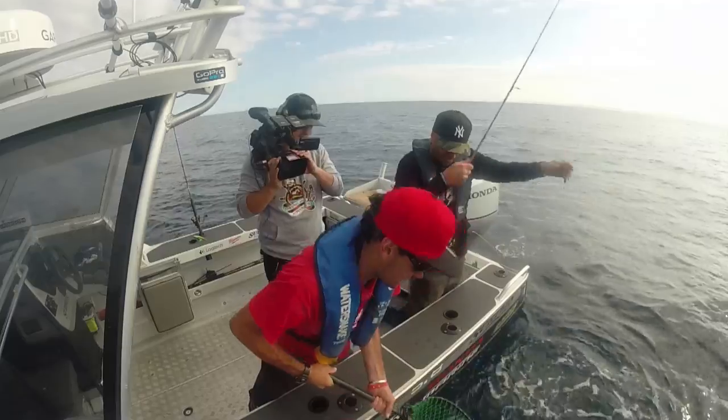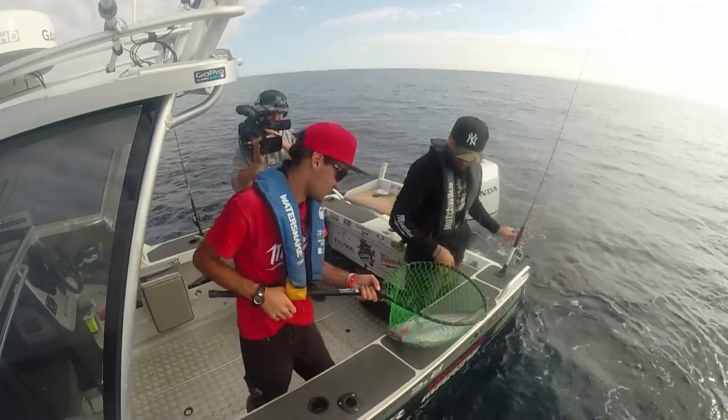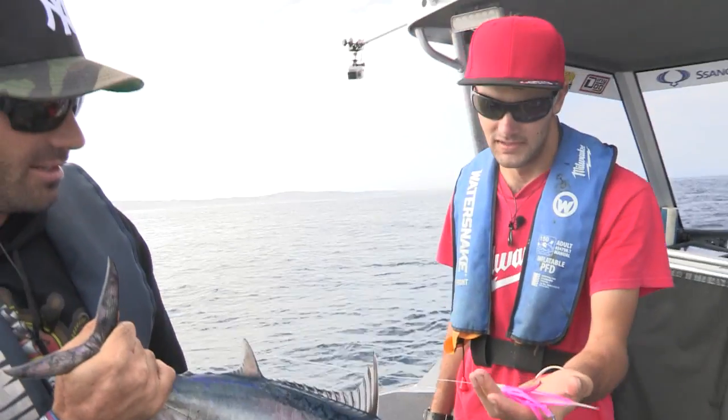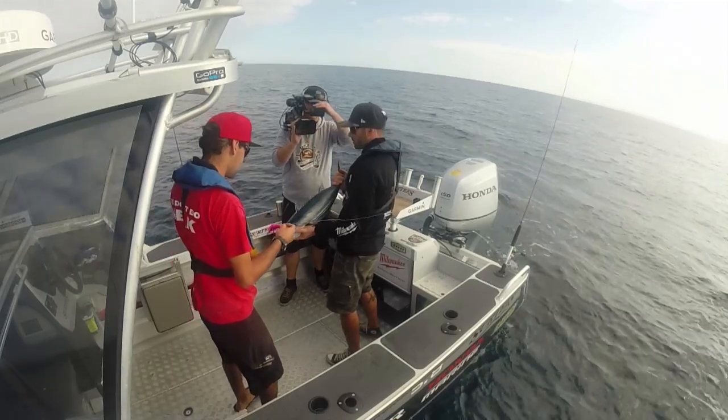That's him. Yee-hoo! All right. Nice. There's a fatty too. He's a porker. There's a feather lure that he grabbed. So maybe pink was the way to go. Maybe. You're always a sucker for pink. I don't know why you went with green, mate.